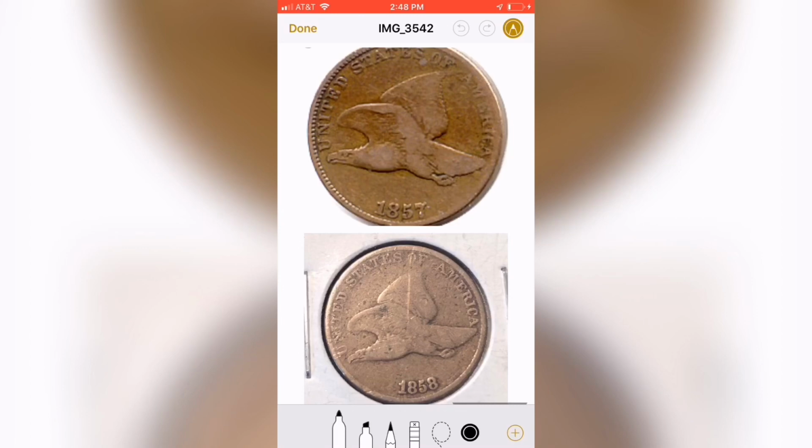So the coin on the top is a good Flying Eagle cent that I found, grade being good, and the one on the bottom is my coin, my other one that I give in between a good and a very good. So if you take a look at the wings, they are pretty similar. The good that I found online does have a little bit more detail than mine, but they're still pretty similar. You can also see a little bit of detail on the crease for the wing on mine and the one online. Also, if you take a look at the back feather, they do have a tad little bit of detail that you could barely see.